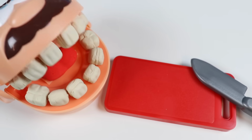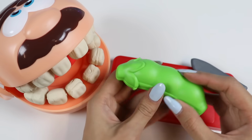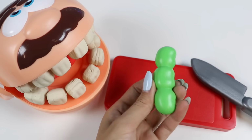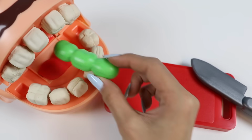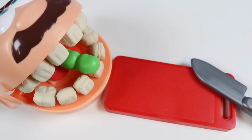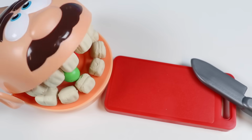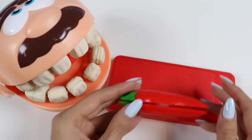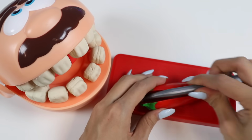Yum! That needed some butter. Let's try some peas next. Peas are a great source of vitamin B6, which gives you energy all day long. Those were like little beans. Let's kick it up a notch with some heat. Here's a chili. Chilies can help relieve headaches and muscle pains.